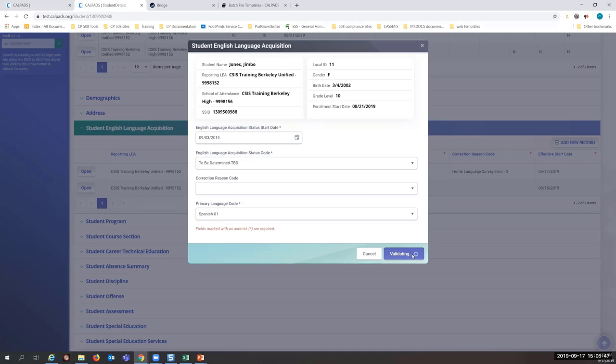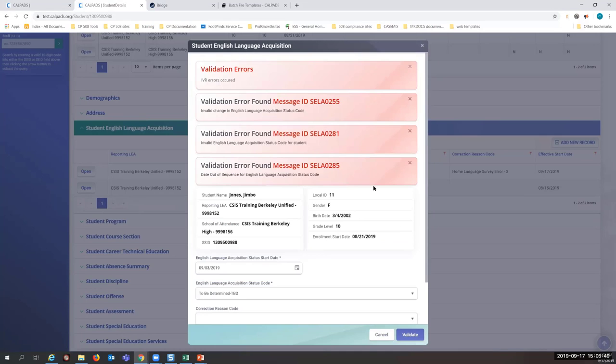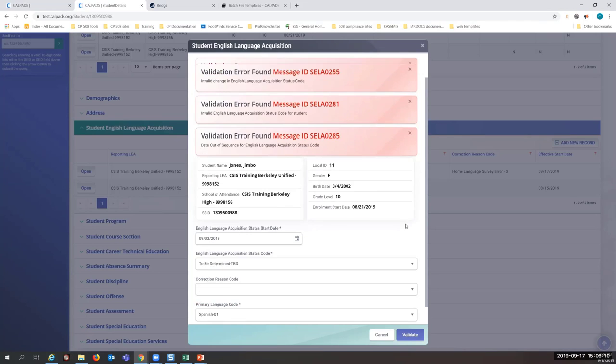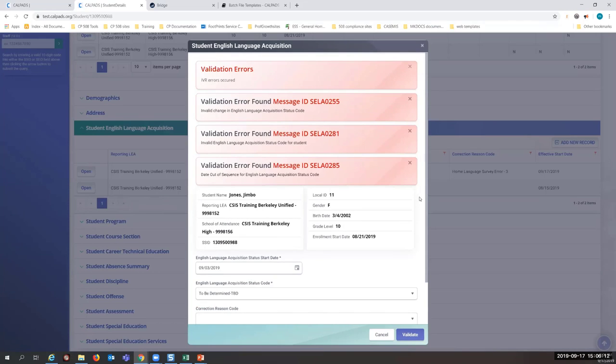Spanish, validate, and we get this plethora of errors. So you have SIGA 255, invalid change in English language status code, 281, invalid English language status code for a student, and date out of sequence, 285. Okay, so now you're facing a daunting task of resolving these errors.